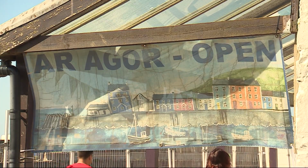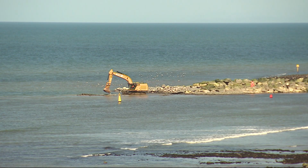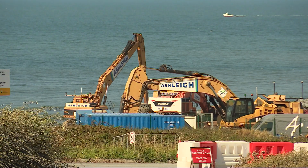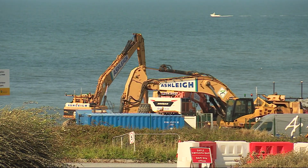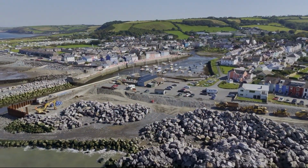Once the project is finished, Aberaeron should be better protected by what nature might throw its way. Now the local authority is looking at other coastal areas that could benefit from similar schemes in future. Lewis Rees-Jones, ITV News.